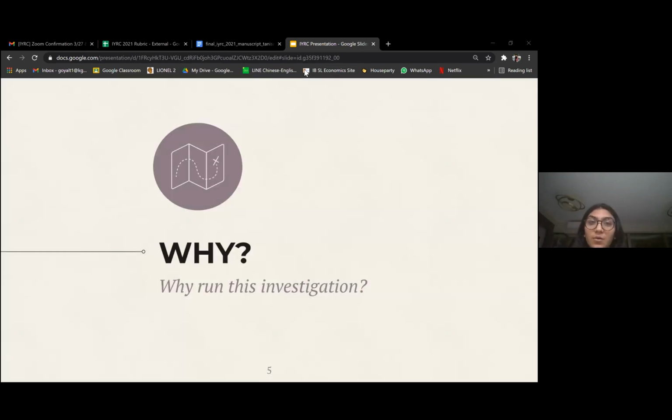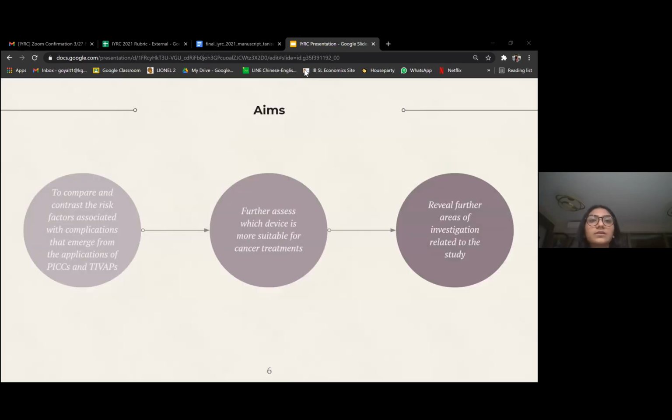So you may be wondering why investigate these two devices. Although safety concerns with these two devices are said to be pretty infrequent, there are still complications that arise through their use. Awareness of these risk factors and complications is crucial to maintain the quality of patient care. So the main aim of this review was to compare and contrast the risk factors and complications that emerge when using these two devices, but a couple of subsequent aims include assessing the suitability of each device for cancer therapy, and then revealing further areas of investigation that arose from the research.